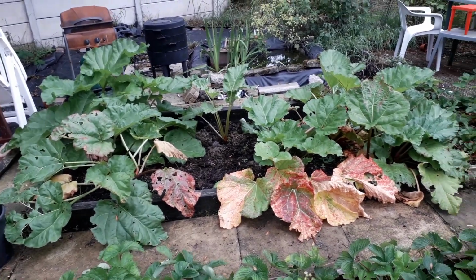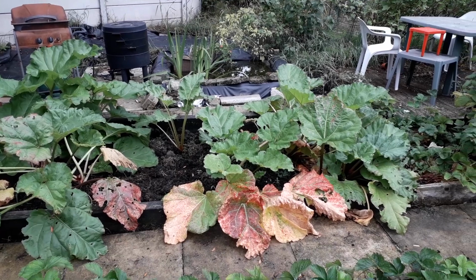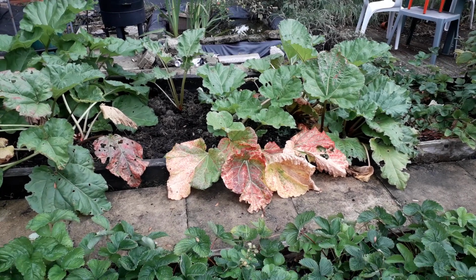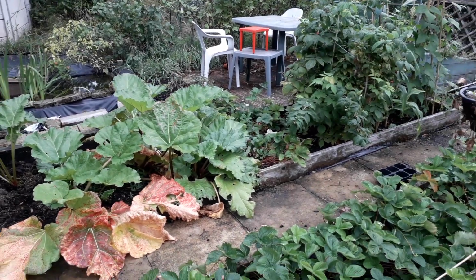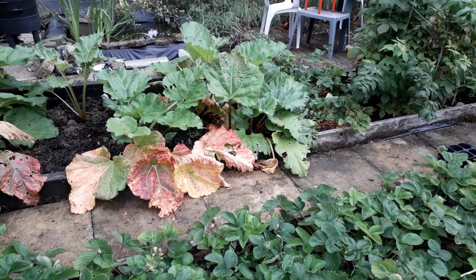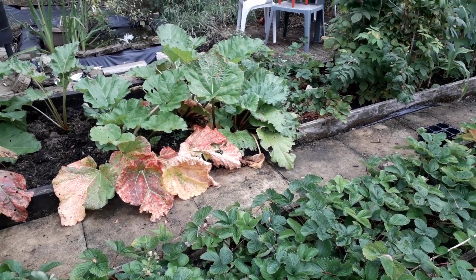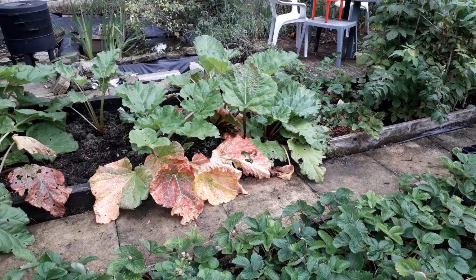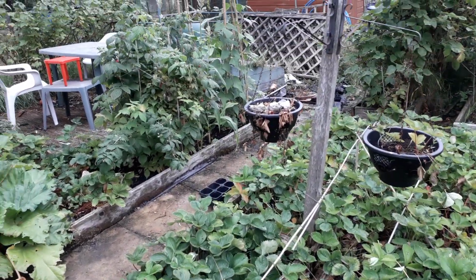Rhubarb is doing absolutely fantastically well. The one in the middle with spindly stalks stood up, that's one I thought we'd lost this year. I thought it had gone, but it's confounded me and come back. So there's plenty left on there. A lot of these are going over now, as you can see from the orange leaves. I may pick some more, although I may not, because I just haven't got a clue what to do with it half the time. I did make some rhubarb and vanilla jam the other day, which was very nice.